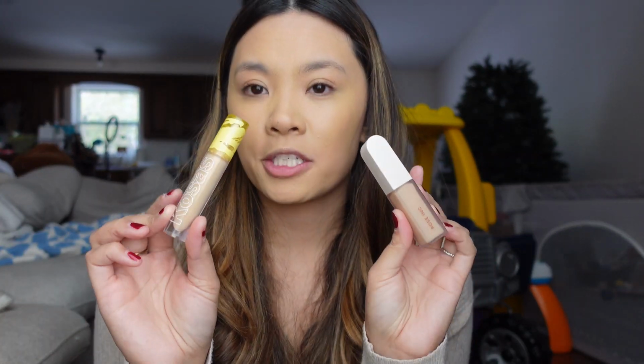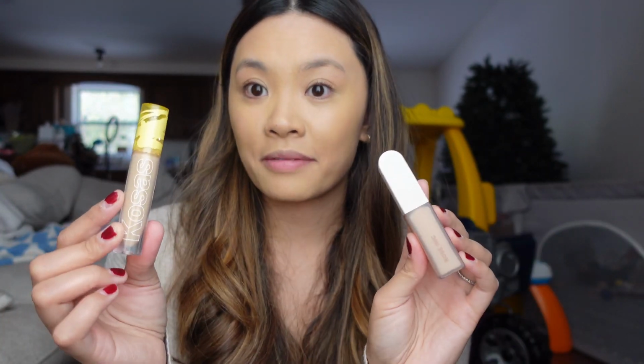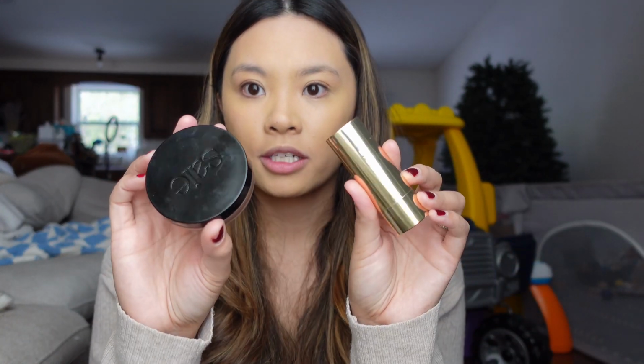I also wanted to mention that both of these concealers are clean at Sephora and they also have skincare benefits with it. Now for bronzers, I have 2 cream bronzers. This is the Merit one and this is the Say bronzer. This is in the shade Medium Bronze.